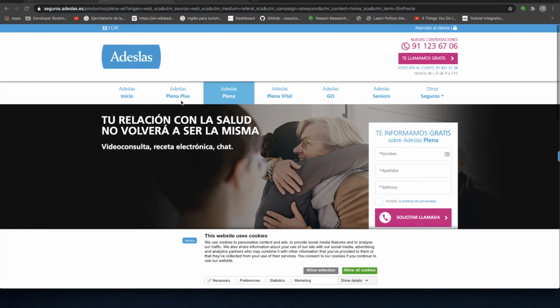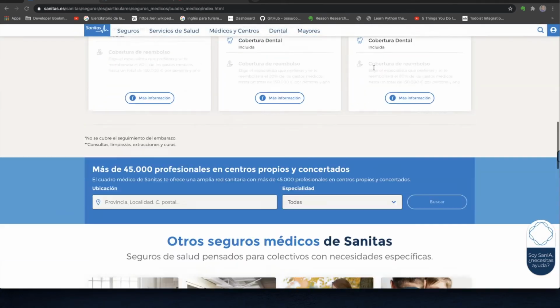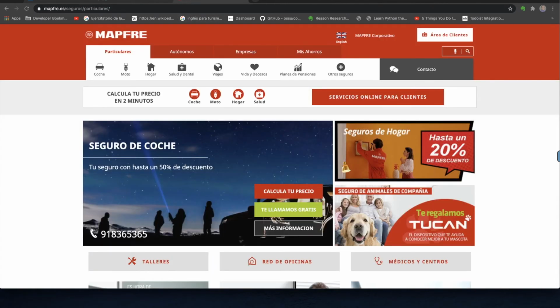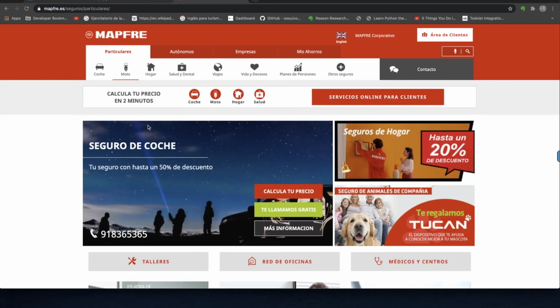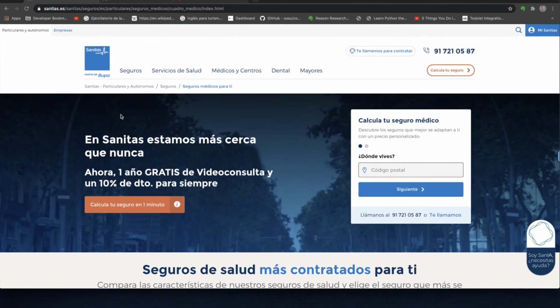Adeslas, not so great, and Sanitas makes you pay once you're a client, so you're going to need to pay to call them, and they're the most overpriced insurance provider. Kind of sucks. So Mapfre does not charge you for customer service. Adeslas does. Canceling a policy that one of my friends had through them was horrible. Just Mapfre, you don't need to pay for customer service. Very responsive, very nice. I recommend Mapfre if you're looking for kind of the VIP treatment.